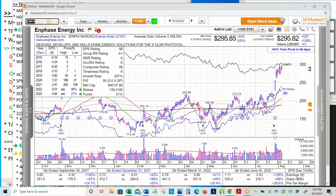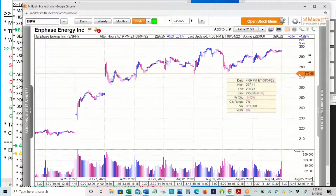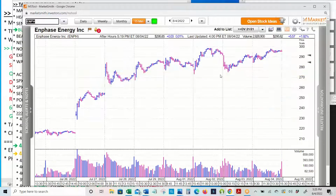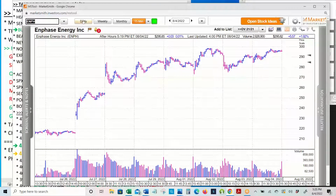Let's take a look at a 15-minute chart on Enphase here. So you can see here it's consolidating. It was consolidating yesterday, and it got back down and tested this 275 to 280 area and then got tight. This is where we got in with our first buy and then our second buy. And as long as we hang up here, we're going to be okay.